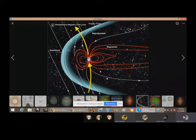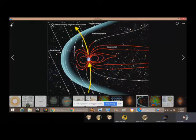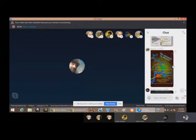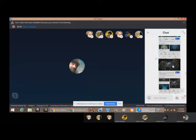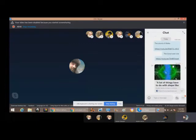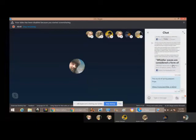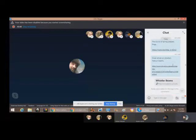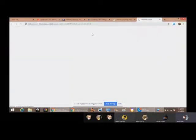cascading as helicon waves. I'm going to get into Hopf vibrations, and I shared some stuff in the link here. I'm making sure I didn't lose you guys, because I've been talking to myself in a one-way conversation like a jerk. I don't mean to scare you guys off. Okay. Whistler beams. Okay. All right, I'm just going to start opening these one by one.